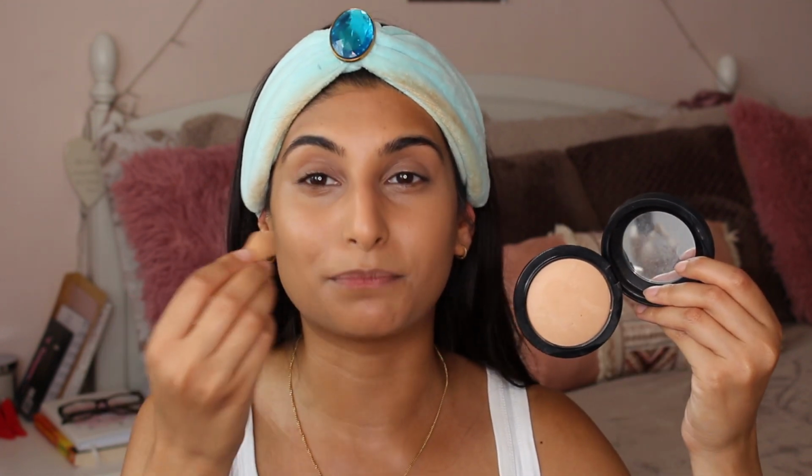I like to use a little sponge to do this because it really helps to push the product into the skin. So firstly, I want to set underneath my eyes, and this is mainly because we don't want any creasing. We want that concealer to stay nice and smooth. So I go in with a little bit of powder, and then all I do is use my little baby sponge and push that underneath the eyes. And you want to keep pushing until it's nicely blended in.